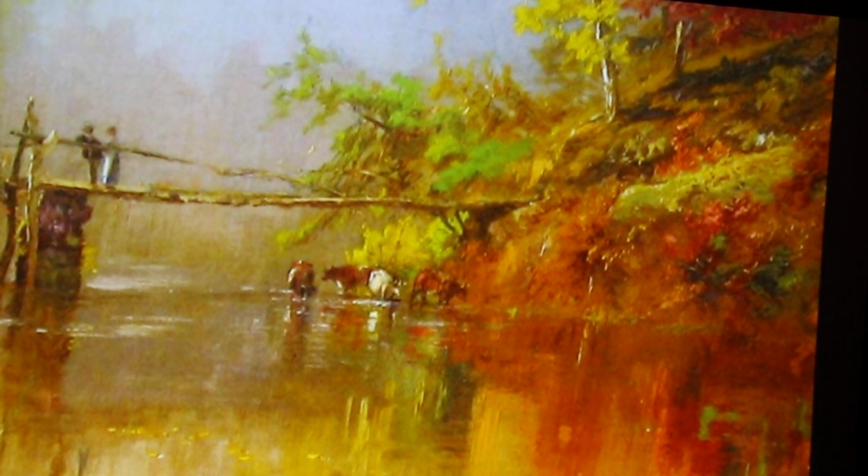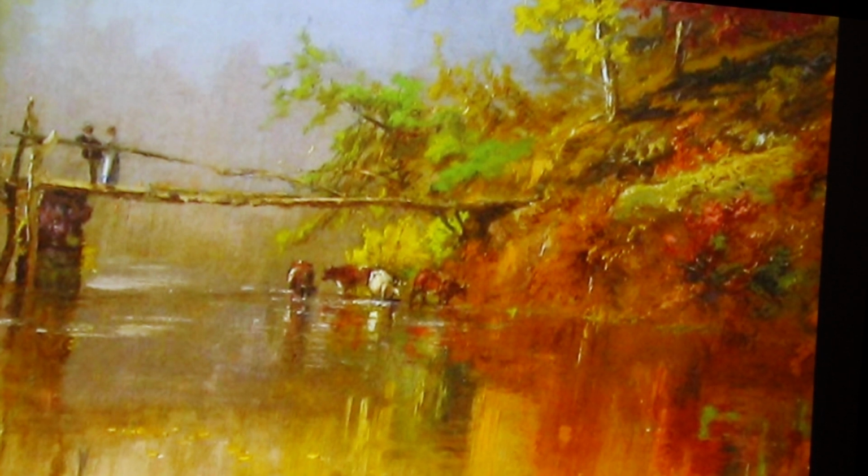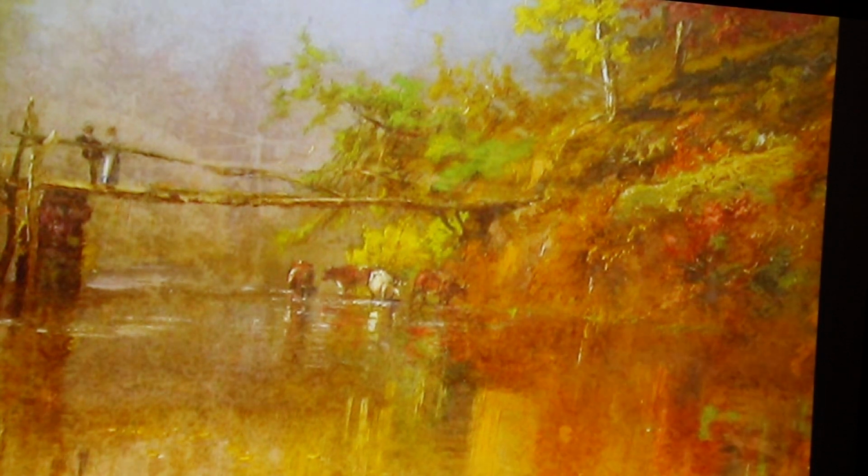There again, you can see how nicely Cropsey had his colors and composition. People were talking on the bridge. But I did find some images of spindly little bridges, and this is from a stereoscopic view card.